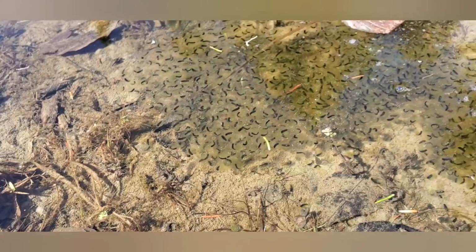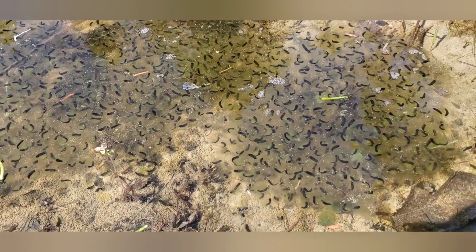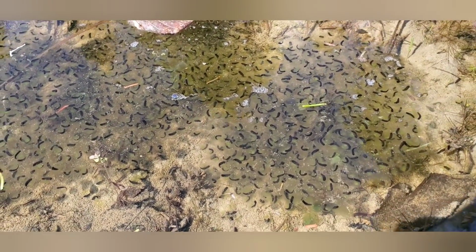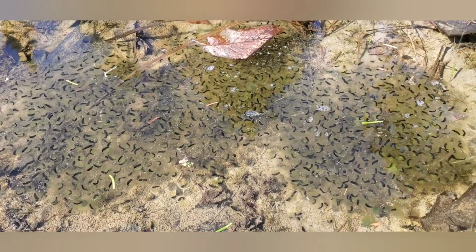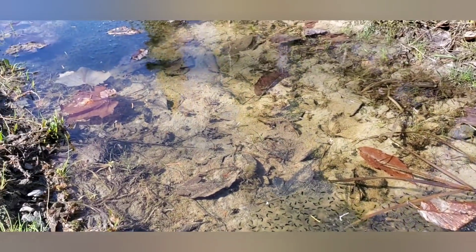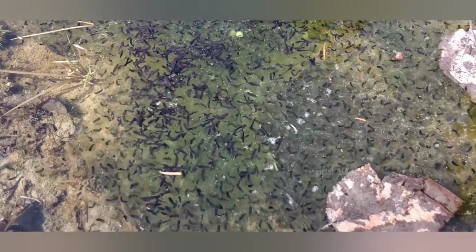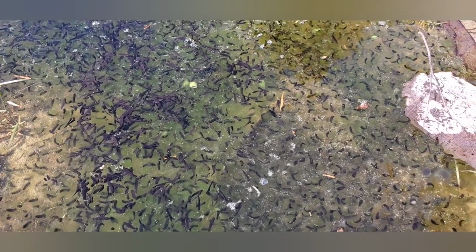The ones right here are further along. Now those ones look like they're developing into tadpoles. Sadly, most of them will die. They'll be picked off by birds in pools like this. Oh wow, look at them all. Thousands of them. Yeah, those are 100% tadpoles.